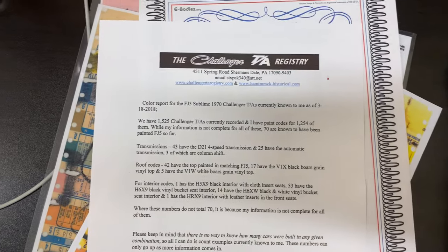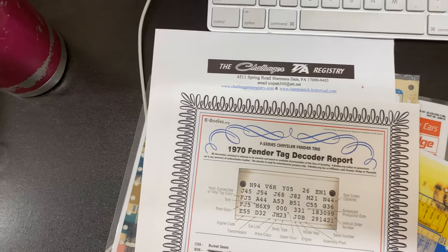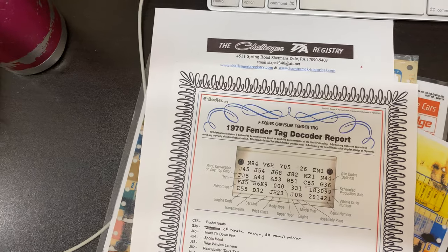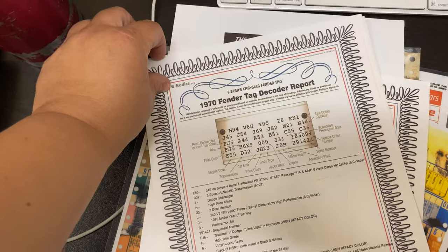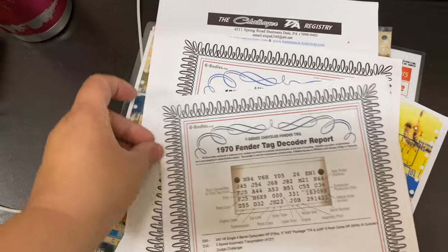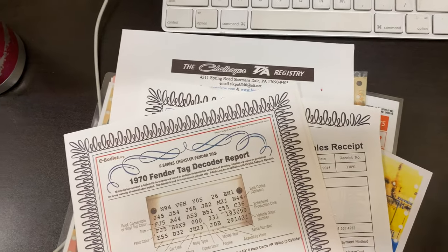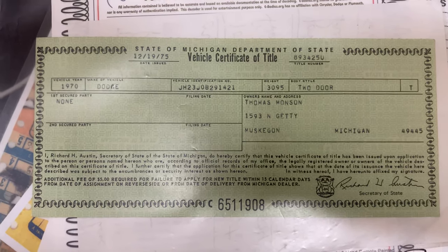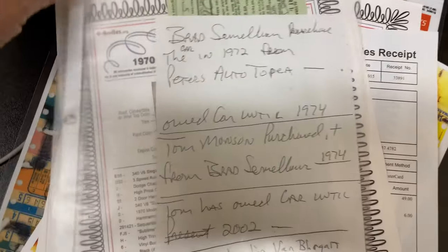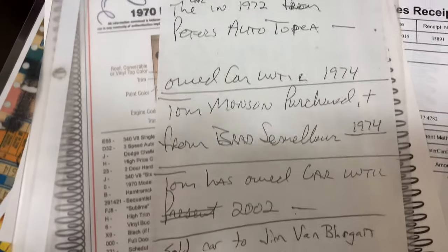And there's actually one more piece of this, too, that was cool that went with this. Let's see, fender tag decode we saw. And let's see, the other half of the fender tag decoding. Let's see, what else do I have in here? Ah, this is how I found you. So that would be the man who you sold the car to. And someone made notes, and on the notes, as you can see, your name appeared.